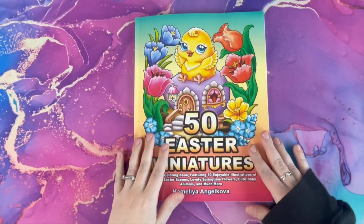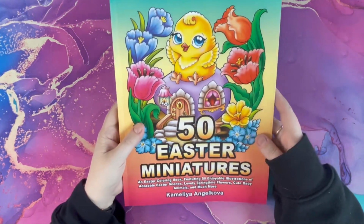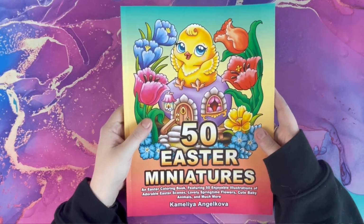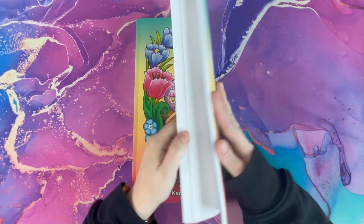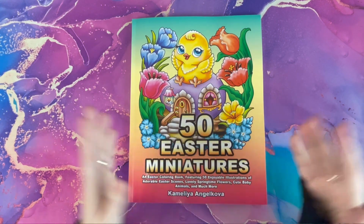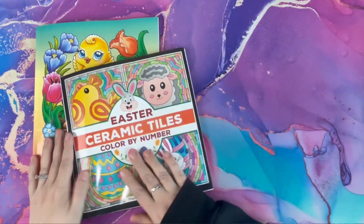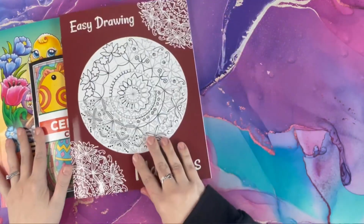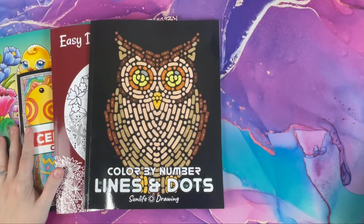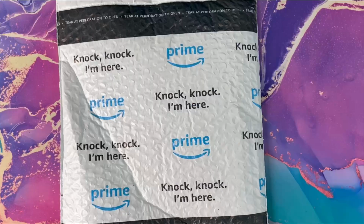Wonderful. Kameliya Angelkova is just one of those who's a staple in the coloring community. Everybody loves and adores her books and things that she has available. So I'm so appreciative to Michaela for adding another book to my collection. All right, so that is it for my little haul, my mini haul that I have had for this month. I will add this guy on here as well.